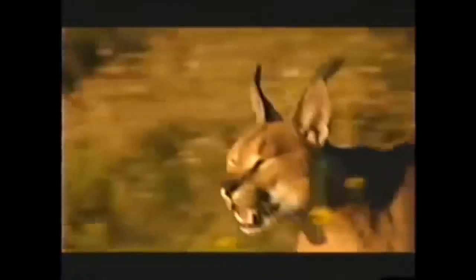In terms of stealth, agility, and sharpness of senses, it's one of the most efficient cats in the world.